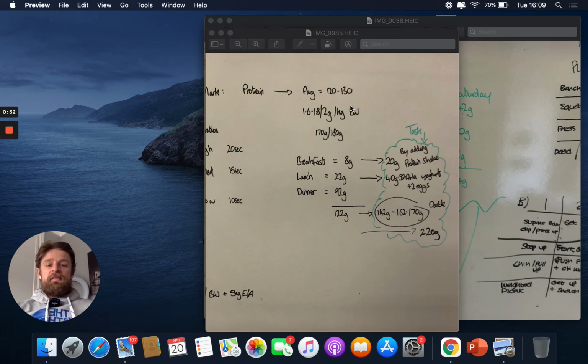What we found after taking just a day or two of tracking was around 120 to 130 grams of protein was being taken by Mark. So what we wanted to get towards is roughly around 170 to 180. So we use obviously the simple calculation here.